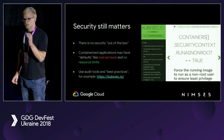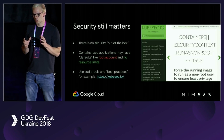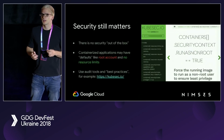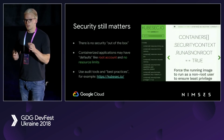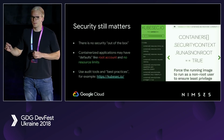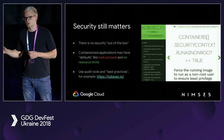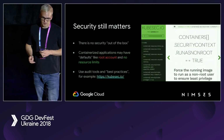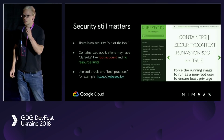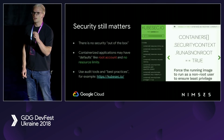But it's easy to forget, with how many different cool tools Kubernetes gives you, that security still matters, and you have to think about it and manage it manually and explicitly when you deploy and containerize your applications. And from that standpoint, you should not forget to manage the security.